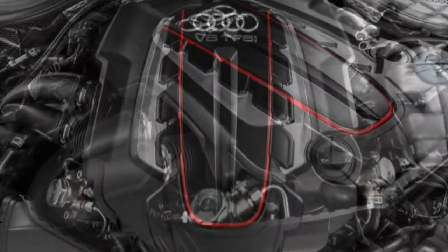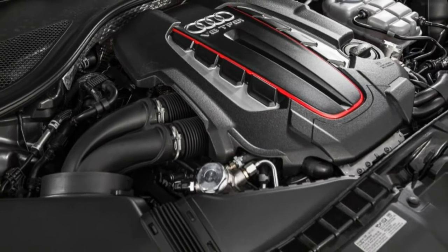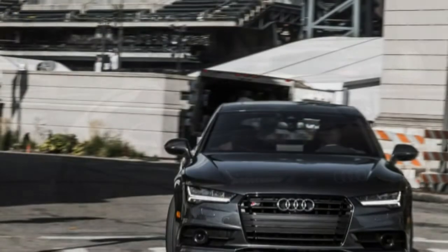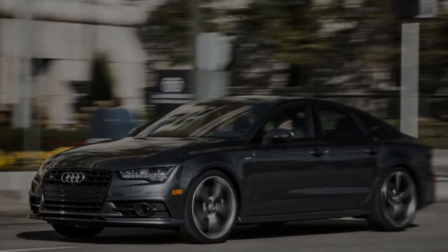The S7 has been one of our favorite cars, and it has been made better with a midterm freshening. Spell check tells us favorite isn't a word, but this car argues that it should be.